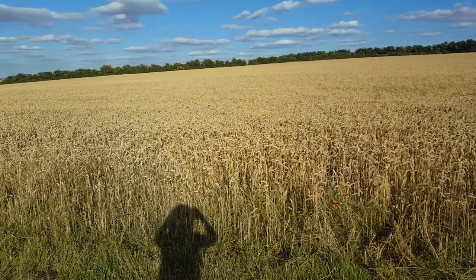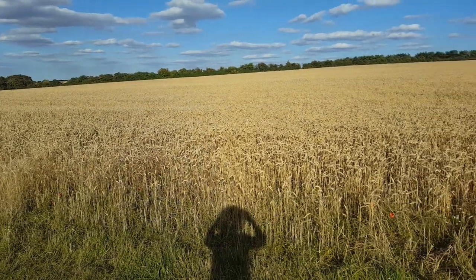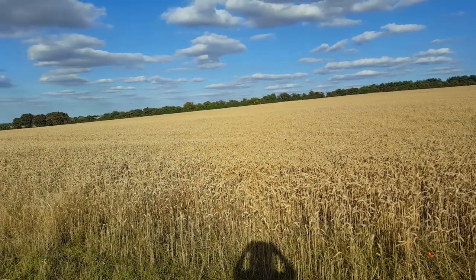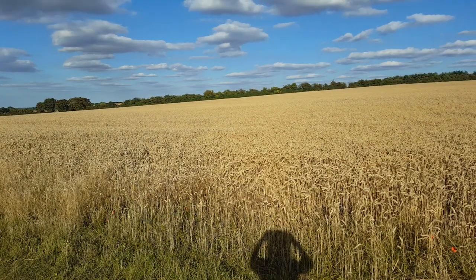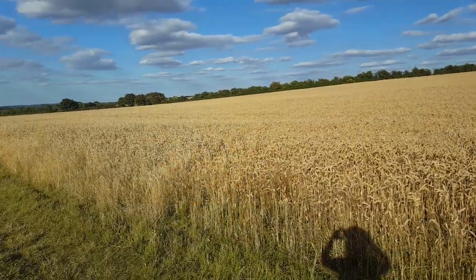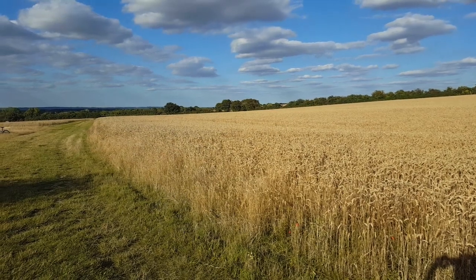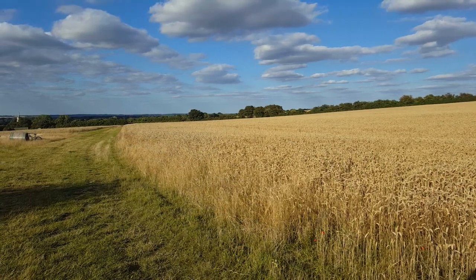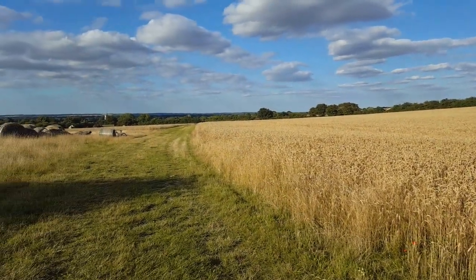Came up here to walk my usual route, and it was like overnight it'd been ploughed up. No warning, no knowledge, no indication beforehand, and I cried. Quite understandably, I cried. It was just barren, dead. And now it's just corn.